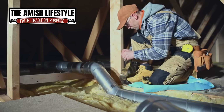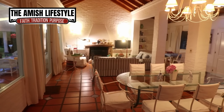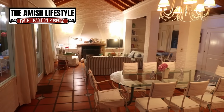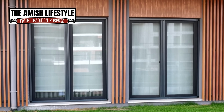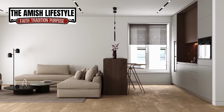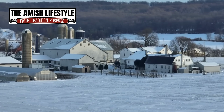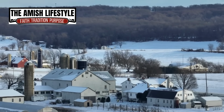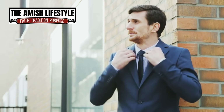And guess what? You don't have to be Amish to make this work. Even if you live in a modern home, you can apply these same ideas. Think about where the sun hits your house. Watch how the wind moves around your neighborhood. Try opening windows on opposite sides of a room. You'll be surprised how much difference it makes. It's not complicated. It's just thoughtful. Like everything the Amish do, it's about working with nature instead of fighting it. And when it comes to beating the heat without spending a dime, that's a powerful idea.